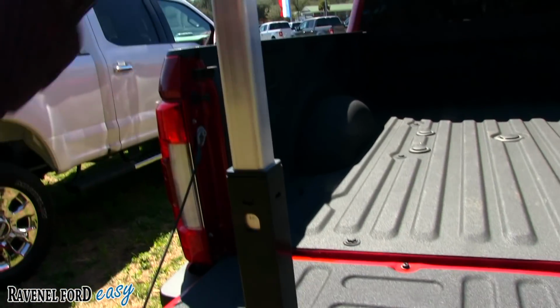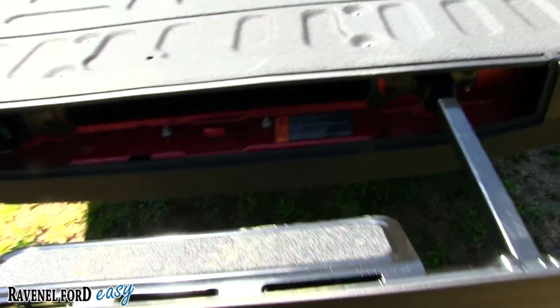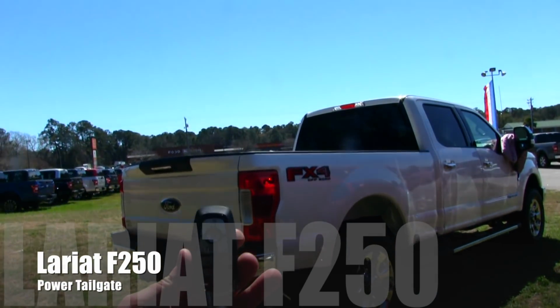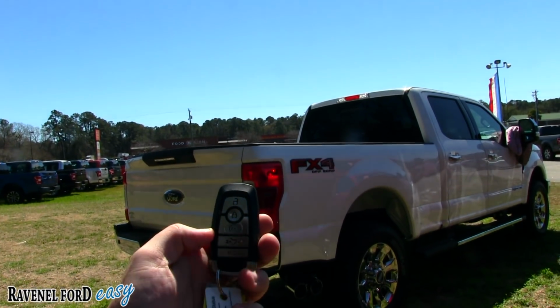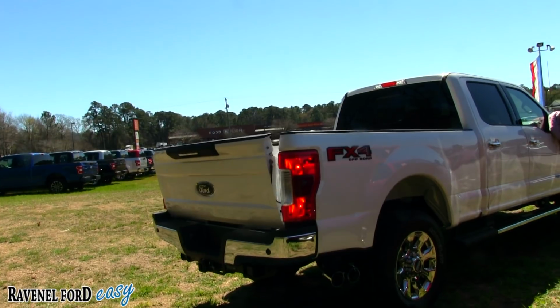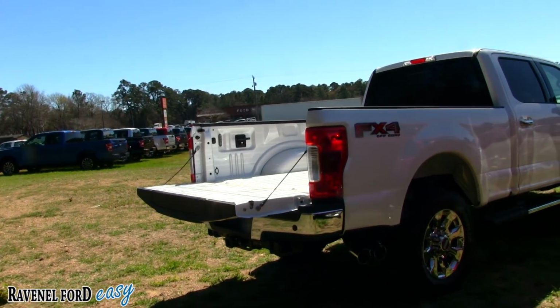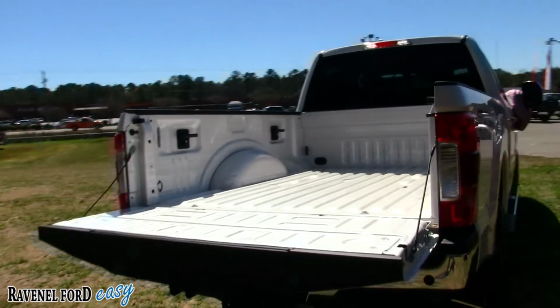Press this button here, drop that down, hit the number 2, and right there, boom, you're done. It's shut. So like I said just a minute ago, here is the key to the truck. Let's just use the key to that white one right there. We're going to press this little button right here, and that will drop down just like so. Look at that. That's pretty amazing, isn't it? It really is. So that's great to have. This truck has it as well. Great feature. I'm really liking that.